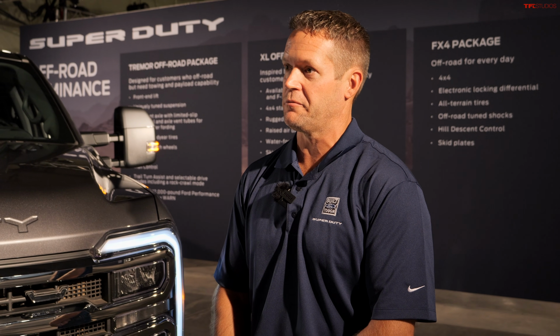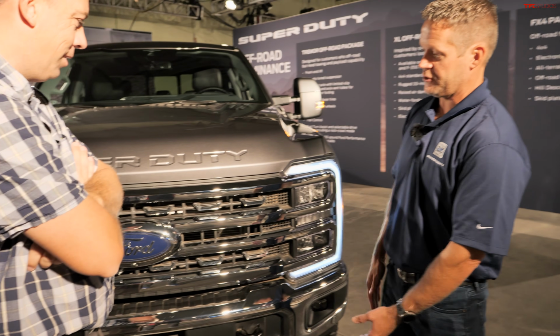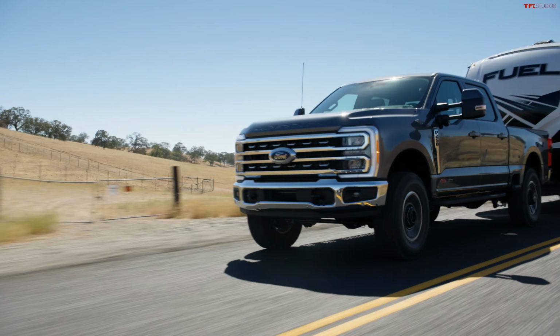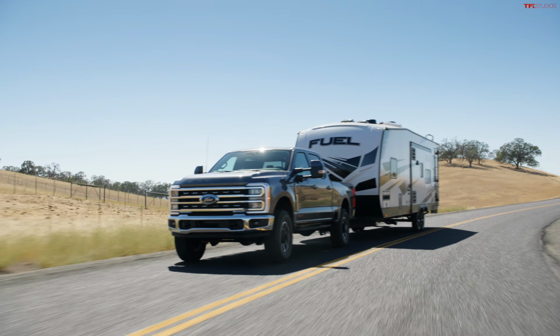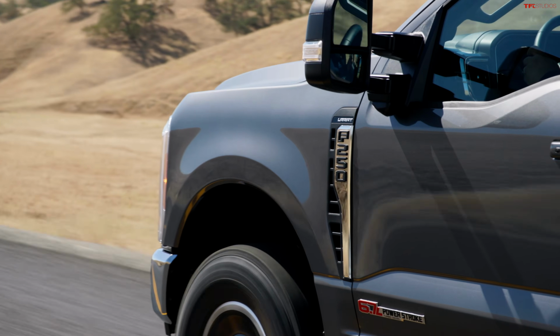I'm also an avid Super Duty hobbyist, right? I own a Super Duty. I have an old 2002 7.3 Super Duty with very low miles on it. I love the truck. I love everything about the truck. I love how the truck is capable, but it's also very refined. So it's a workhorse, but it's also something everybody is proud to own.